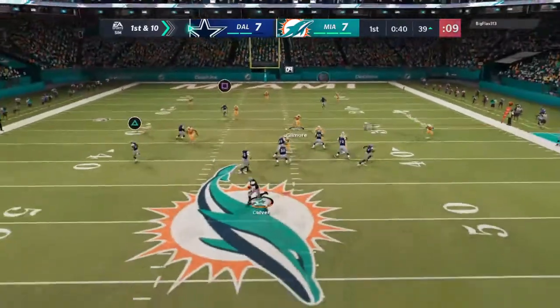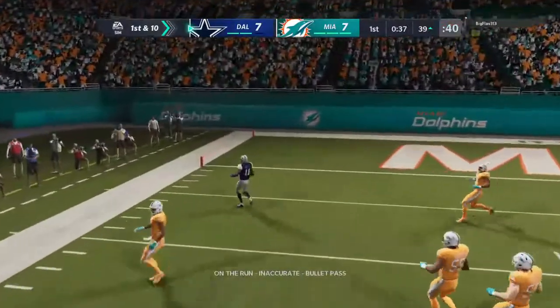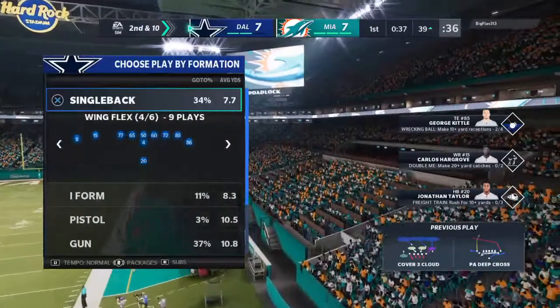Off the play fake. Culver steps away. Now he'll let it go on the run. Deep left side. It's incomplete. Took a shot, couldn't connect.